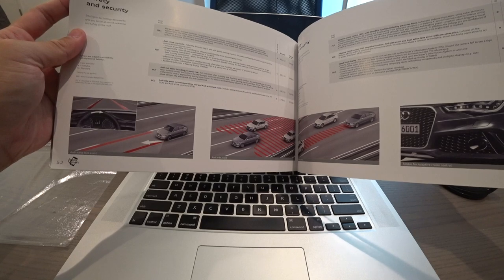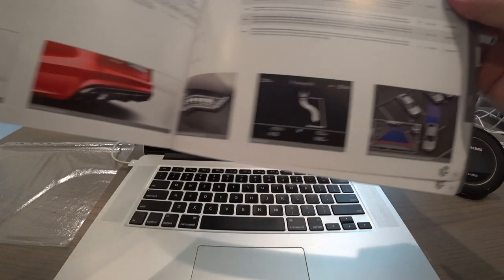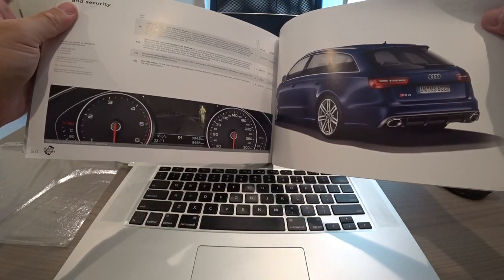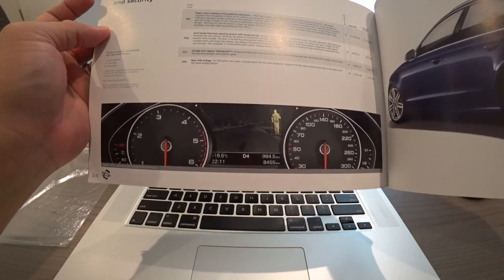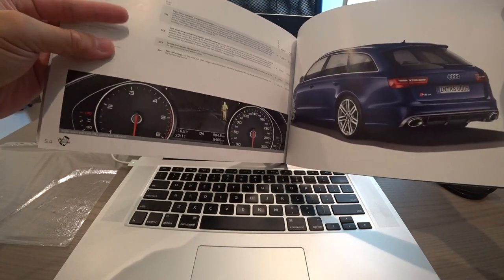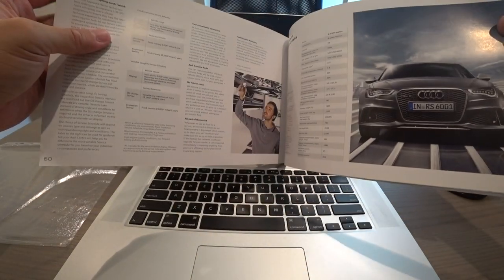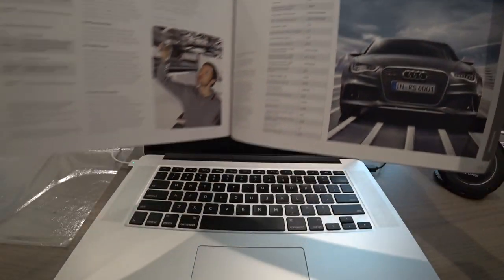Safety and security: it has Audi active lane assist, side assist, dynamic cruise control, adaptive cruise control, automatic parking. My car has none of these. I'm glad. Thank you to the previous owner for not speccing these. But this is a feature that the German car makers no longer talk about, because it's really not needed. Night vision, just get brighter headlamps. It's good, but because you need to put your head down to check, it's unnecessary at the end of the day.